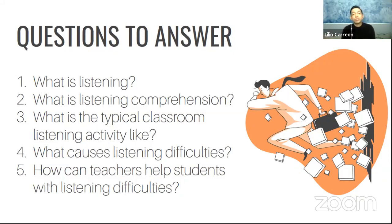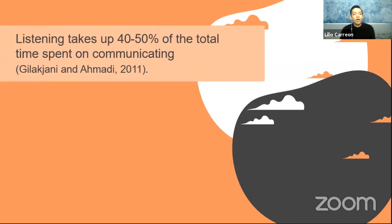Now, let's go back to the sentences or statements that I showed you earlier, and let's discuss each of them. The first statement was, listening takes up 40 to 50% of the total time spent on communicating. Actually, the answer to that is based on research by Gilakjani and Amadi in 2011. Based on their findings, it is true that listening takes up 40 to 50% of the total time spent on communicating.